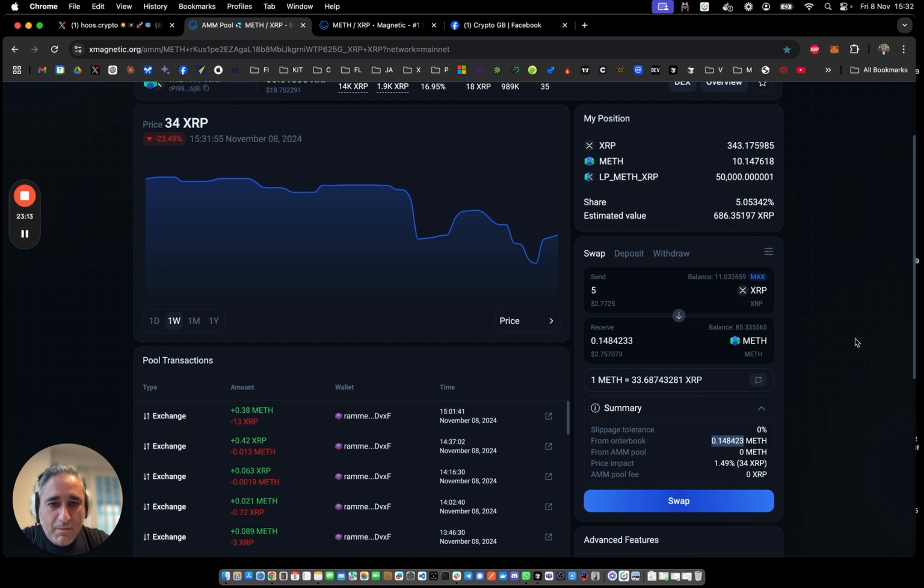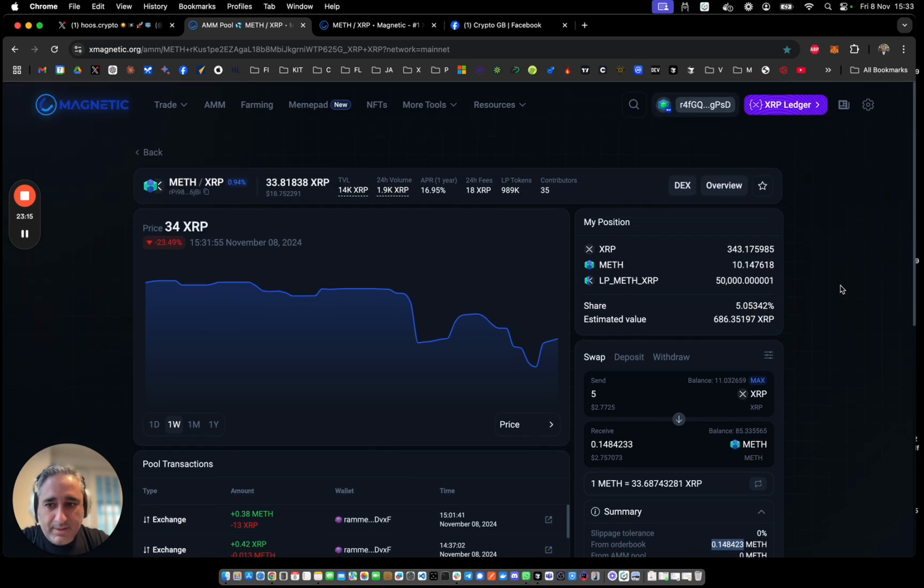The amount of slippage that you'll get is really dependent on two things. It's what is the total value locked in the pool, because if it's a shallow pool, then you're going to move the price a lot more than if the pool was deep in terms of its liquidity.